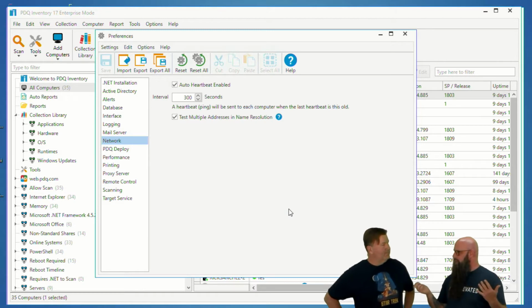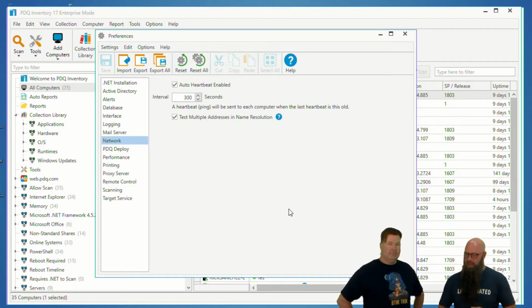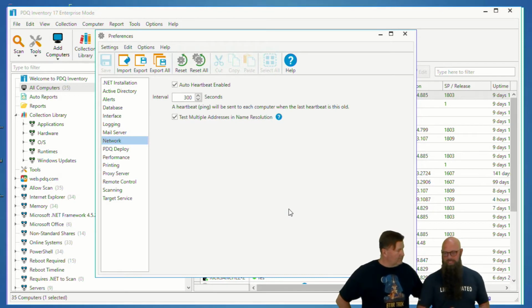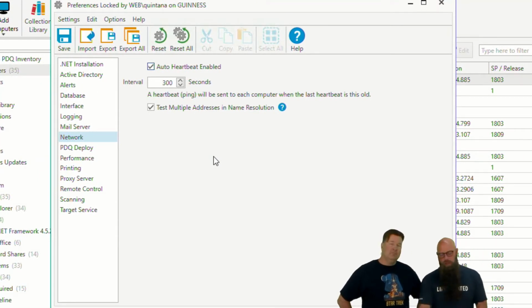We've seen people with 6,000 or 10,000 computers go to 600 seconds, or 900 seconds, or 800, something like that. Besides the few people that have just disabled the auto heartbeat by clicking that, the longest I've seen is someone who set 3,600. They basically set an hour.